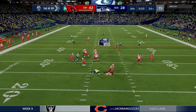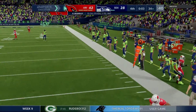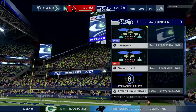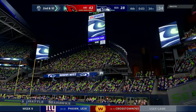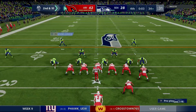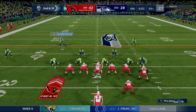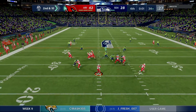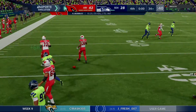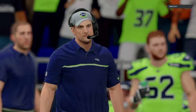Now Murray. He'll buy some time right. And this is incomplete with a clock showing just 3 seconds left. Sideline and incomplete. It's 2nd down and 10. From the 34, they'll come to the line on 2nd and 10. Throwing again. Murray. And it's incomplete. They're still throwing to the very end. But now this game is over.